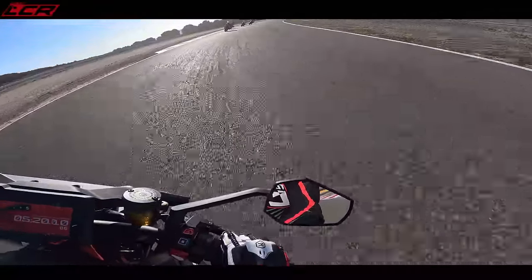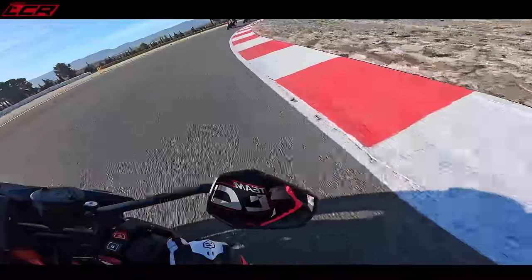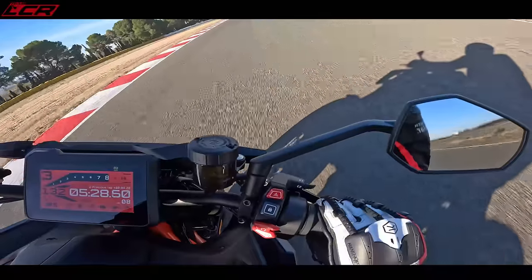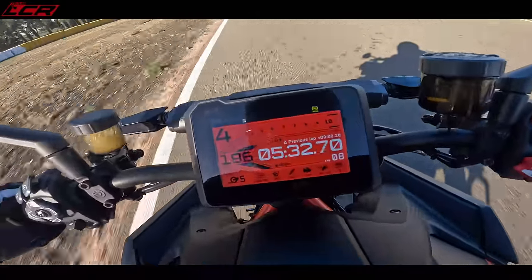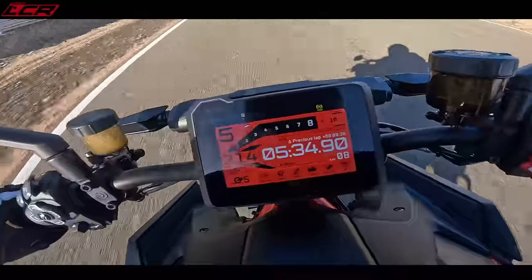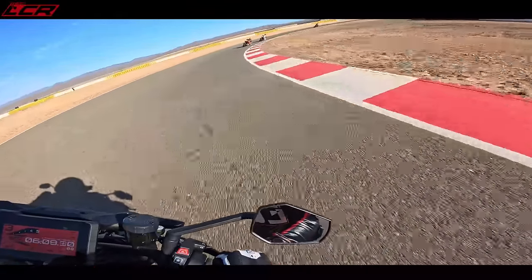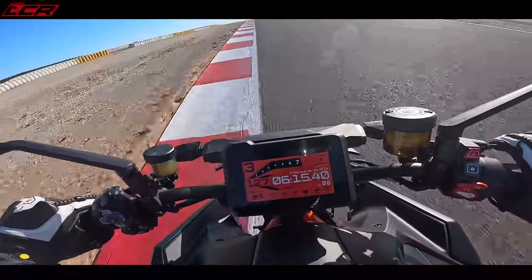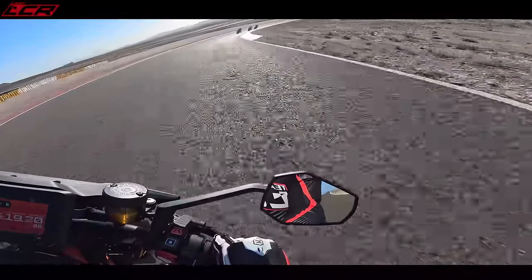Oh yeah. Starting to lean on it a bit now. Oh, you can feel there's a lot more at the top than there used to be. On the old bike you used to have to run it in a gear higher because it didn't have that much at the top. You know, it's a V-twin, they're not about top-end, they're about torque, aren't they?